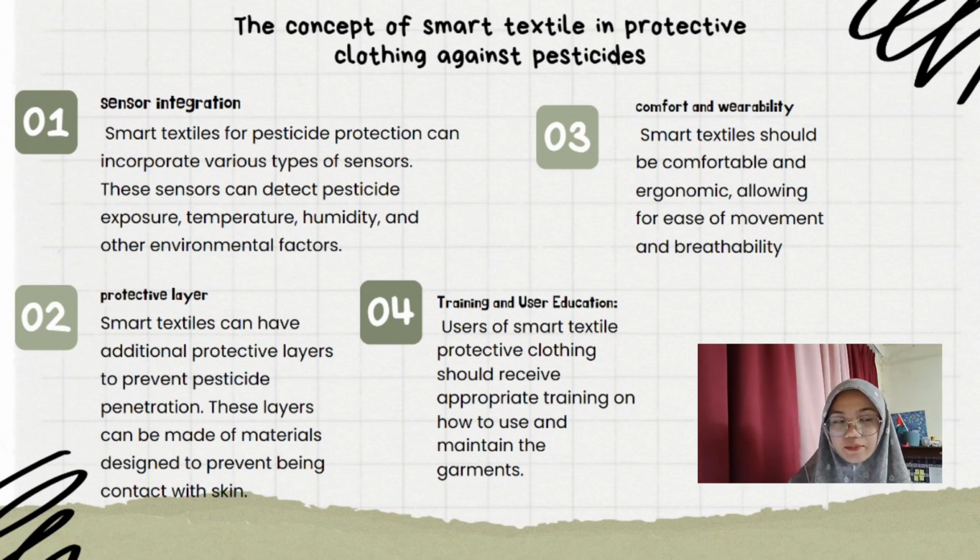Jadi saya will explain about the concept of smart textile in protective clothing against pesticide. There are many, but I will explain four. First is sensor integration. Smart textile for pesticide protection can incorporate various types of sensor. Antaranya ialah the sensor can detect pesticide exposure, temperature, humidity and other environmental factors.